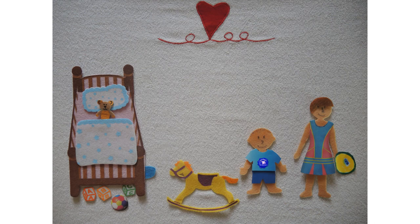There are three blocks on the floor. True or false? True. There are three building blocks on the floor with letters. True or false? True. What letters do you see, Max? A, B, C. That's right.